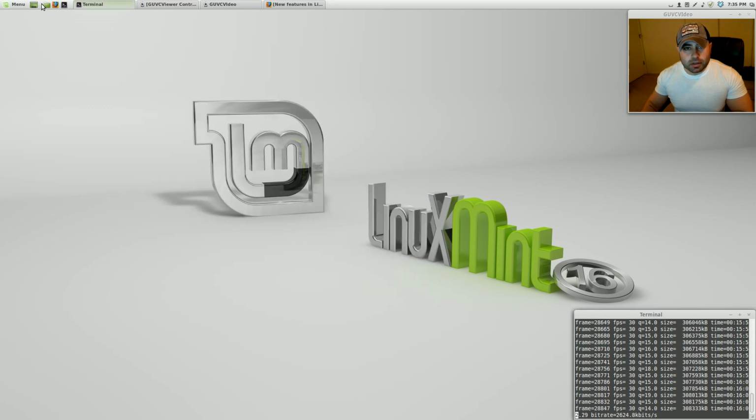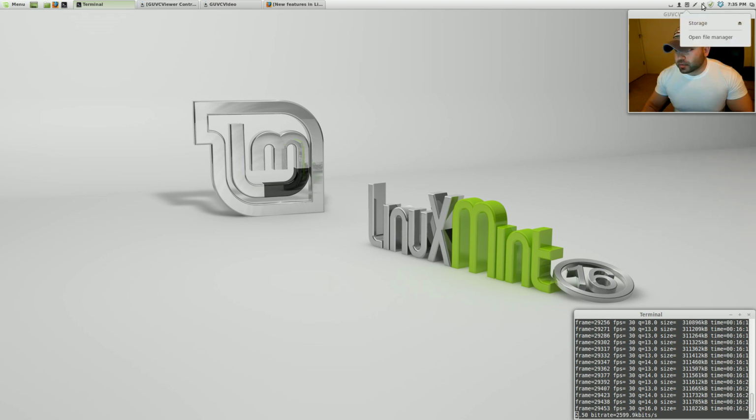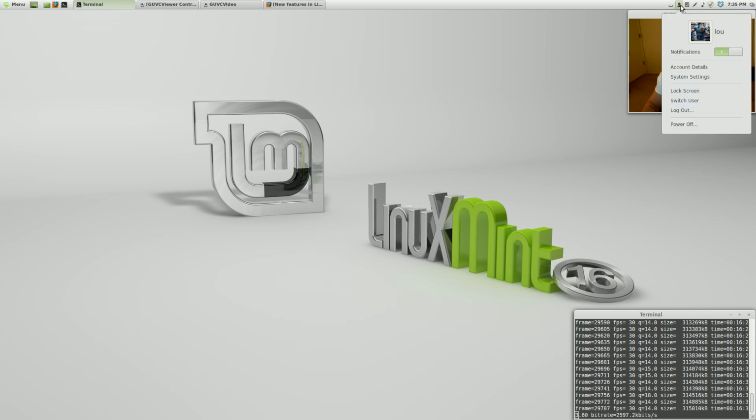Across the top panel here, by default, we have things like the Mint Update Manager. We have this nice sound menu that opens up here, so it allows you to control what you're listening to. The default multimedia application for music would be Banshee, which is really, really nice. You've got your network manager here. I have my mounted volumes manager, so I can actually mount an external hard drive here.